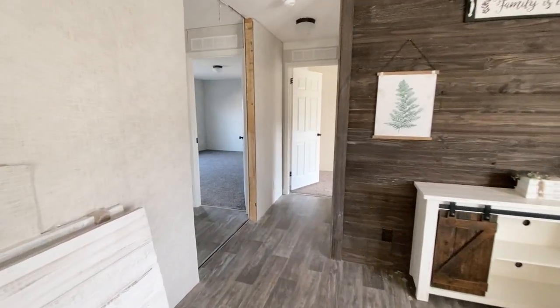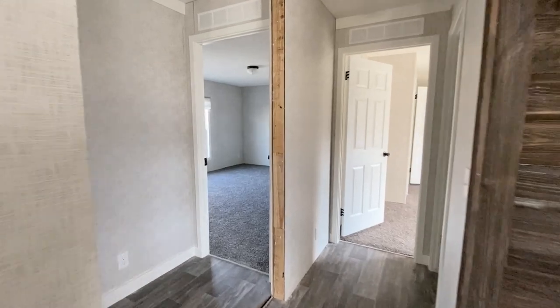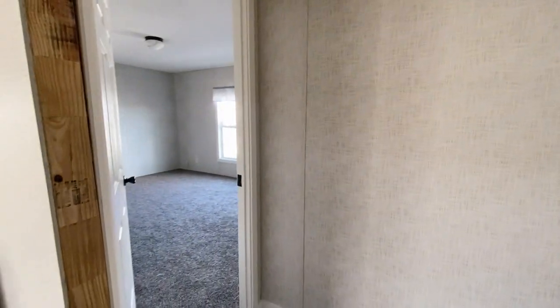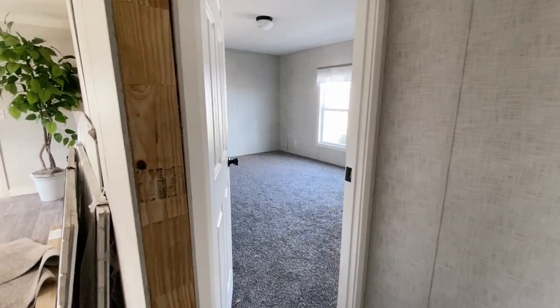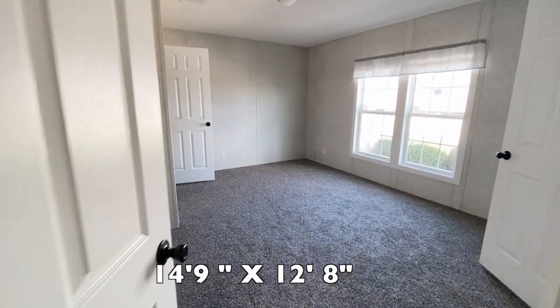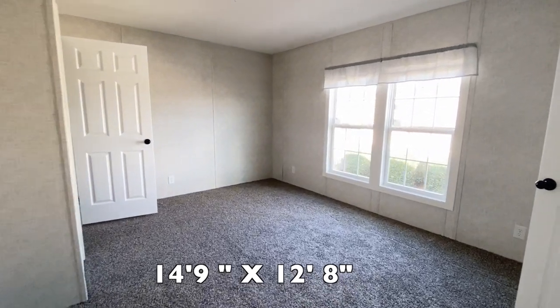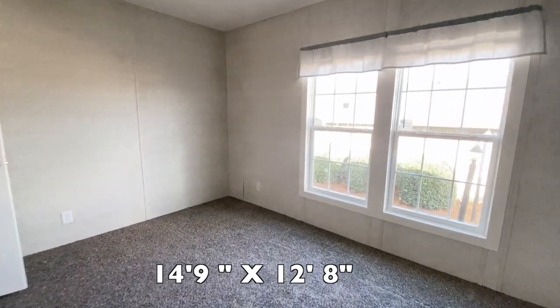To the bonus room, you can go to the additional bedroom. So let's go check them out. First, we'll get to this Jack and Jill bedroom here. Bedroom on the left, nice size bedroom, great additional space for your family.